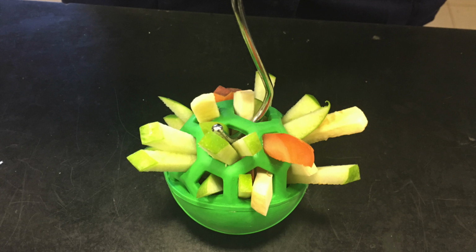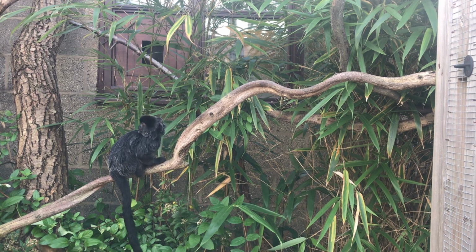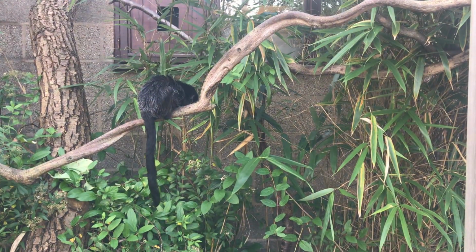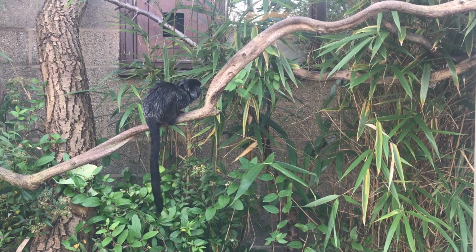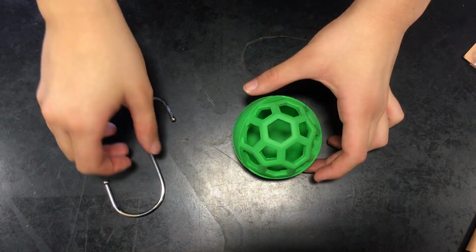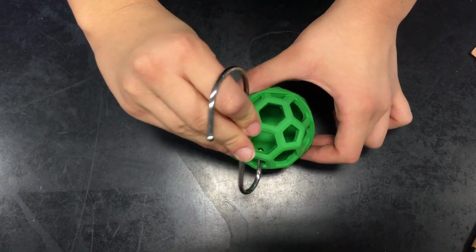To ensure the enrichment item is safe for the monkeys, Stacey assessed and approved the enrichment, checking that the holes of the ball were not too small or big so the monkeys don't get their heads stuck. She also checked the material of the ball. In this case, it was a green, soft rubber material. The ball was hung by a metal hook instead of rope, as the monkeys may tangle themselves on the rope.